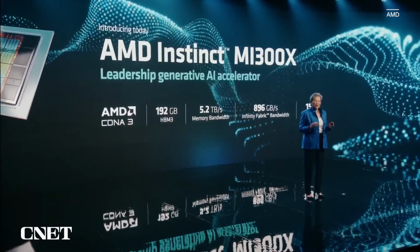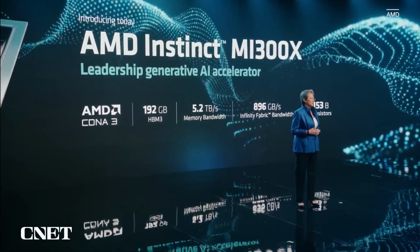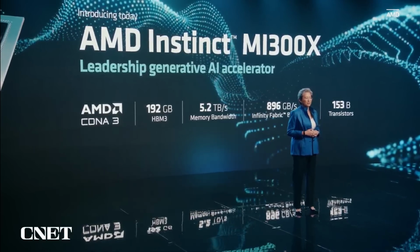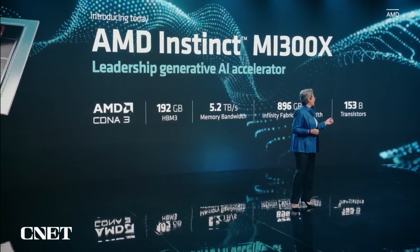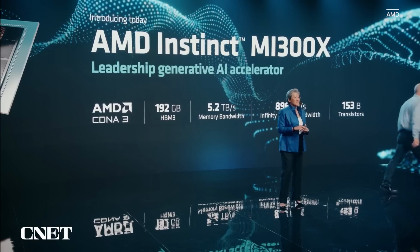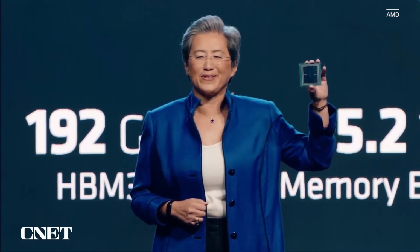Now, for MI300X, to address the larger memory requirements of large language models, we actually added an additional 64 gigabytes of HBM3 memory. So with that, Drew, I am super excited to show you, for the very first time, MI300X.